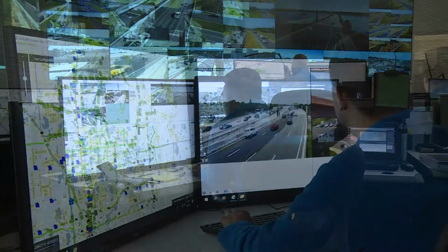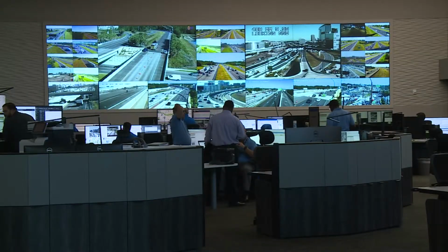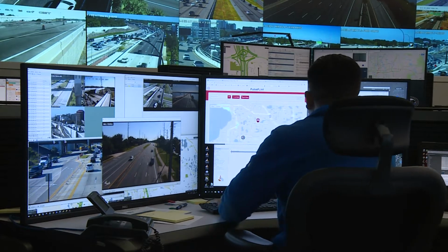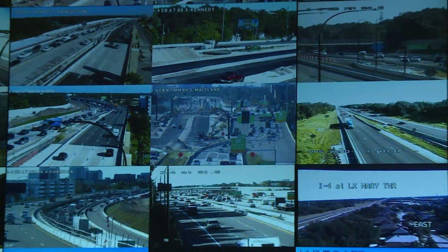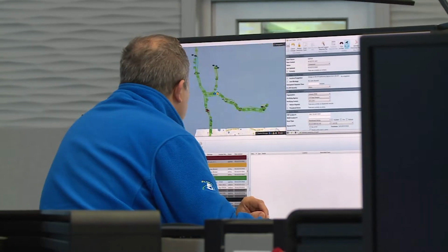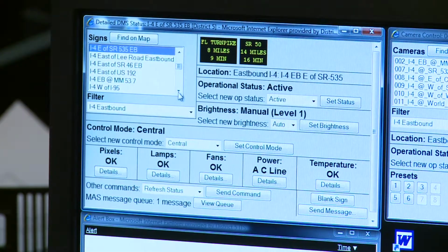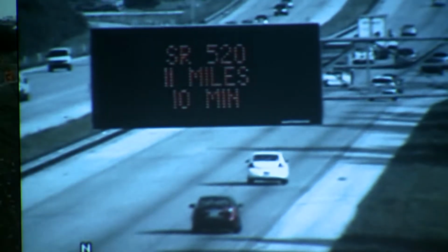24 hours a day, 7 days a week, operators at the RTMC monitor traffic conditions on 795 miles of freeways and state roads. Live feeds from hundreds of traffic cameras and data sensors provide information on traffic flow, average speeds, travel times, and incidents. Alerts are sent to overhead message signs, news outlets, and social media platforms to let drivers know what's happening on the roadways.